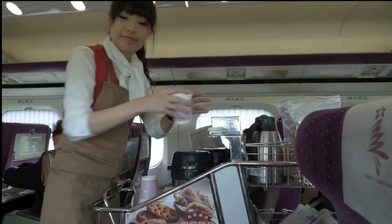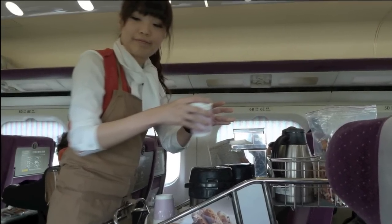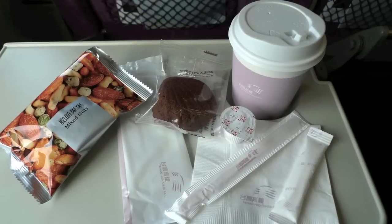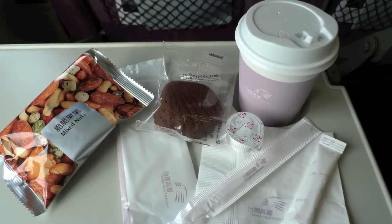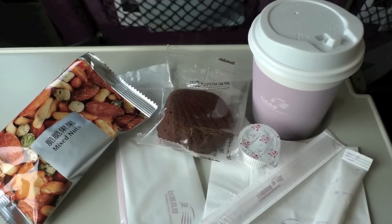The train also featured a snack service with attendants pushing carts up and down the aisles. In business class, there was a complimentary snack service featuring a hot beverage and also a bag of snack mix and also a small chocolate cake.